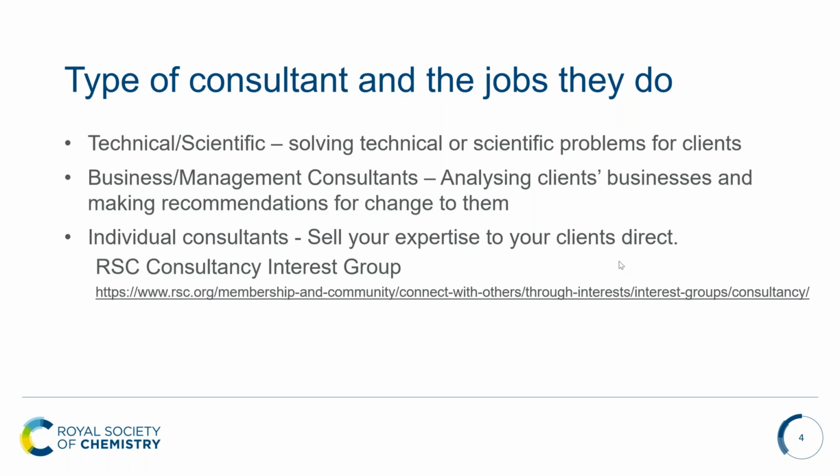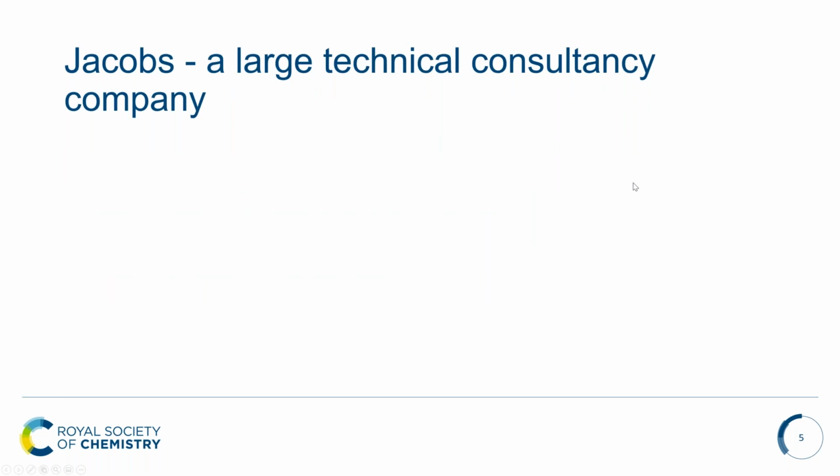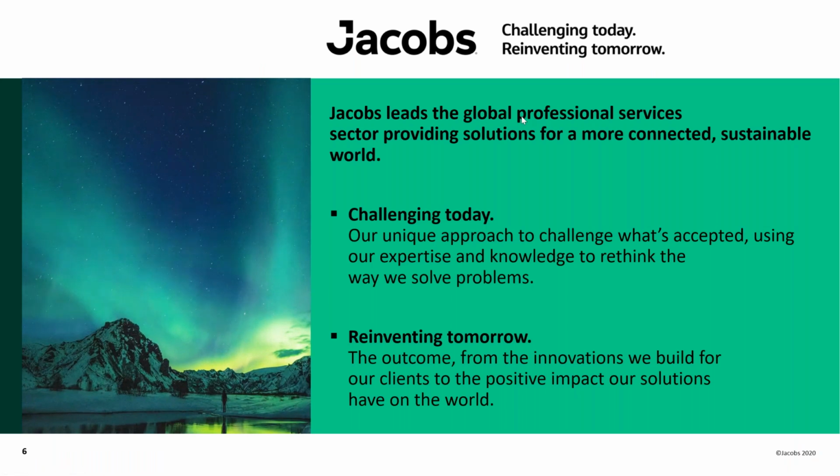As I mentioned, we're going to focus very much on working for a larger consultancy today, so I'm going to move on to that now. We're going to talk a little bit about Jacobs, and then about Jules and Karen's roles within Jacobs. I'll put that up, but this is the information from themselves. Jules, can you talk us through a little bit more about what Jacobs do, and tell us a bit more about their business?